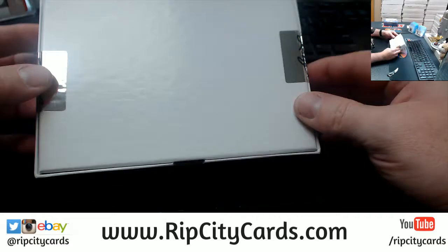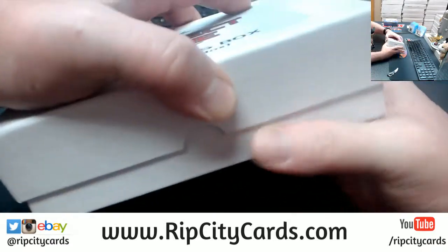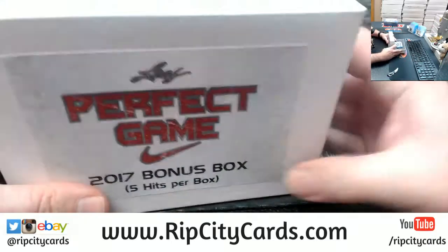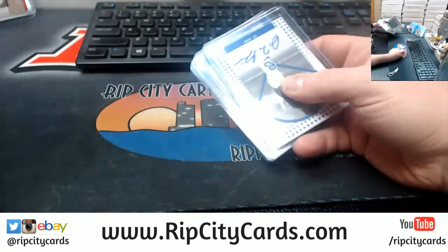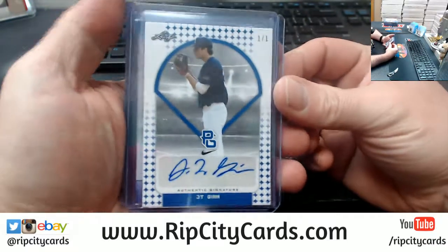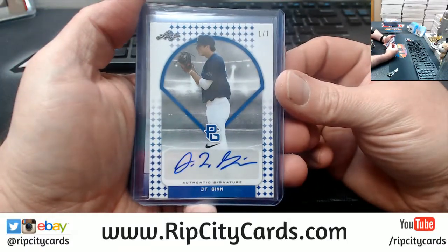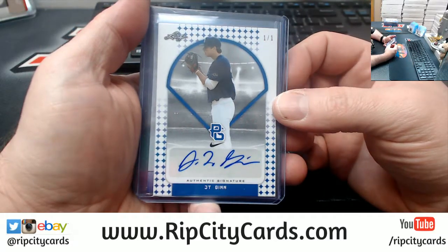I do appreciate how Leaf double seals all their stuff. I do like that. And I also like how they top load all their stuff too. That makes my life infinitely better. One of one. JT Ginn. Uno e uno.